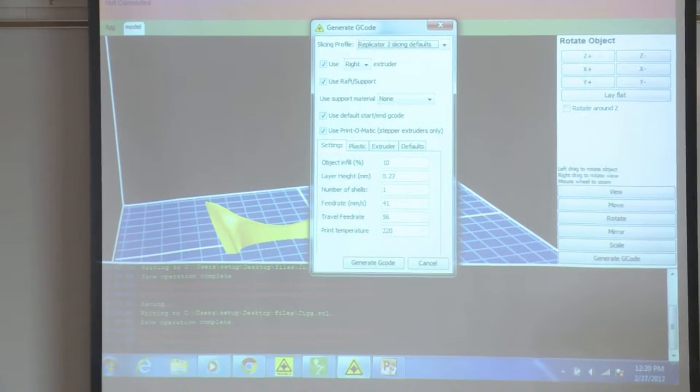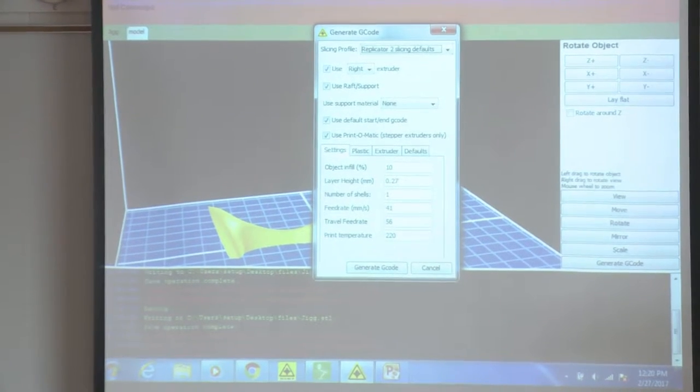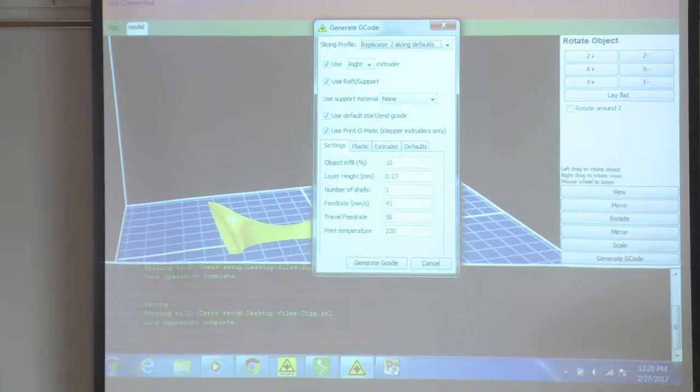I can either save that on an SD card, which is what that's printing off now, or I could actually hook it up via USB. And then you just print it.